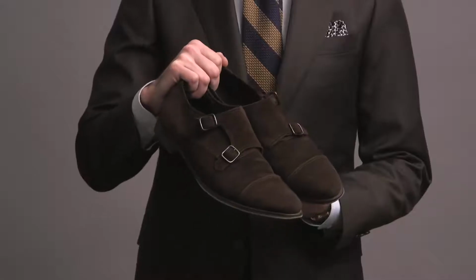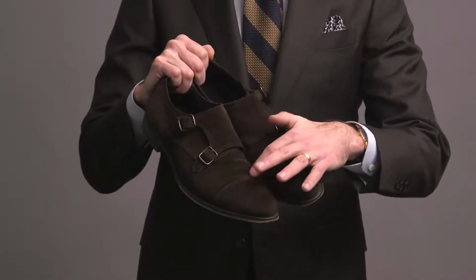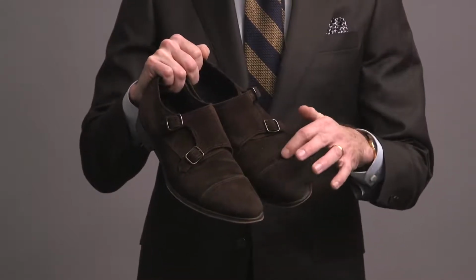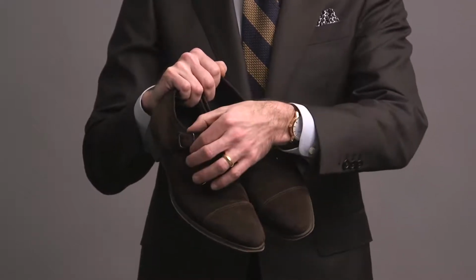So when it comes to my shoes, Robin is always like, oh look, another pair of brown shoes. So look, another pair of brown shoes. These are dark chocolate suede double monks from Suit Supply. I love these shoes. They're so nice. I love the color. Simple cap toe. They've got silver buckles, leather sole with a rubber inset, and very comfortable to wear.